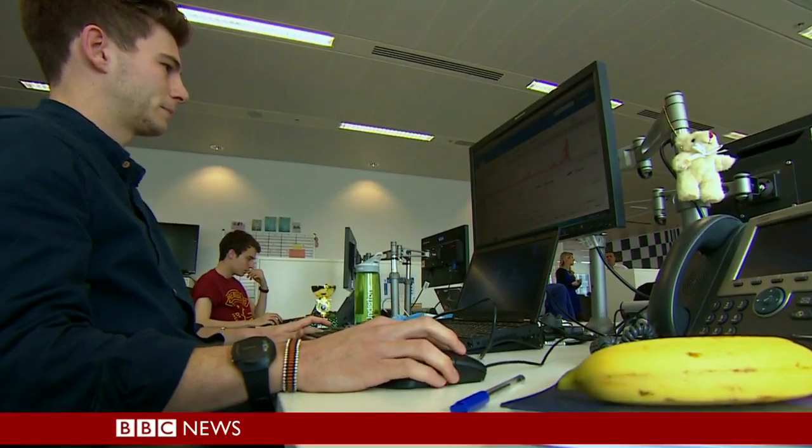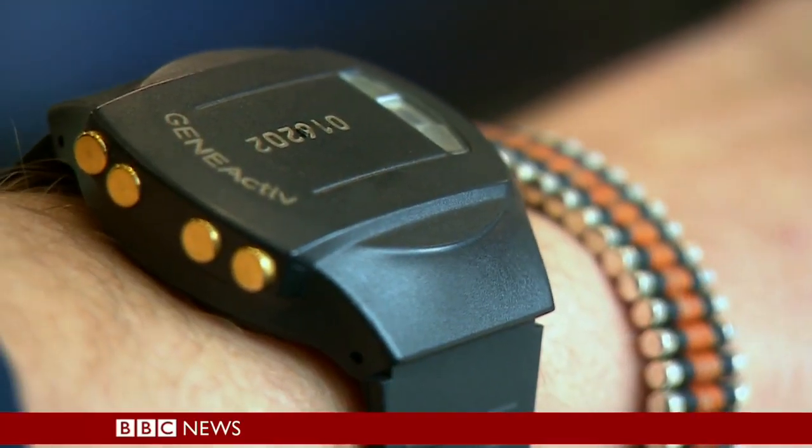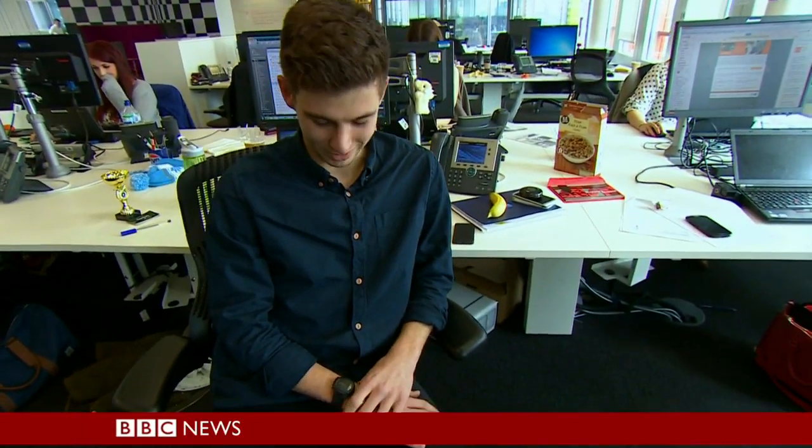And Ashley is wearing a bracelet which measures light, temperature, and sleep patterns, but which mysteriously gives him no feedback at all. It measures sort of sleep pattern, your temperature throughout the day, and sort of when you're most productive, basically. And how have you found wearing it? It's a bit frustrating. I've gone to it quite a number of times looking for the time.